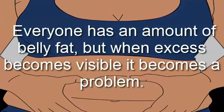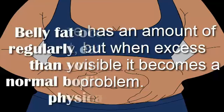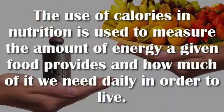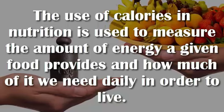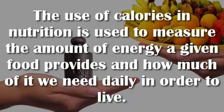Everyone has an amount of belly fat, but when excess becomes visible it becomes a problem. Belly fat occurs when you regularly eat more calories than you use through normal bodily functions and physical activity. The use of calories in nutrition is used to measure the amount of energy a given food provides and how much of it we need daily in order to live.